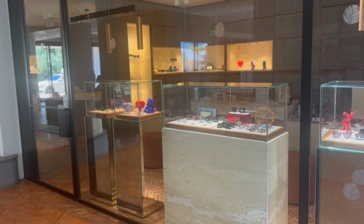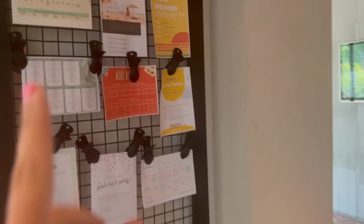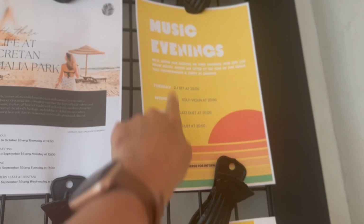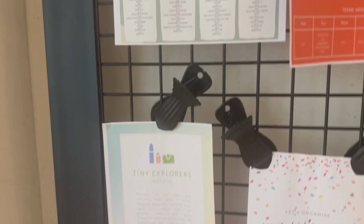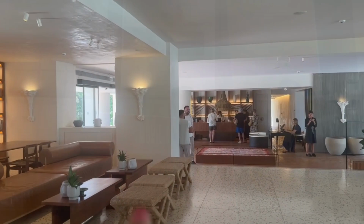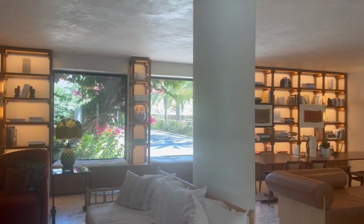This is where they display all what's going on. We've got all the outdoor activities like yoga, and then you've got the evening music entertainment, movie nights with different movies, the kids club, the baby clubs, and this is the teen program as well. The main reception is just over here, and there are lots of different staff that can help. You can come and sit up here in the evenings or in the day, do work.